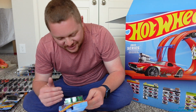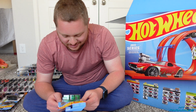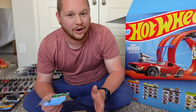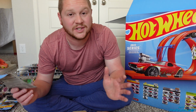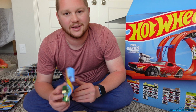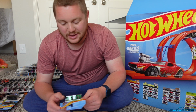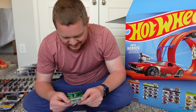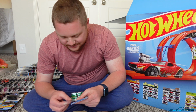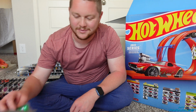Out of all of the cars, the very last box and one of the Super Treasure Hunts is damaged. 15 cars out of like 450 something or more. 15 out of all those, one of them's damaged. The cars that are this heavily damaged, there's maybe like 10 of them. Oh, that is so unfortunate. And there is a little bit of creasing on here. Man, that's a shame.